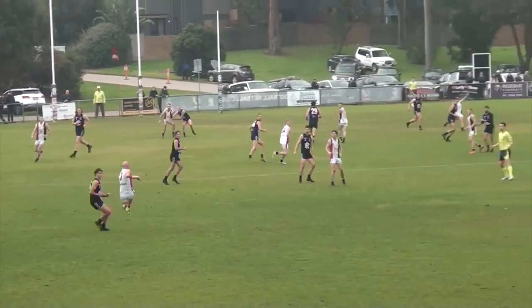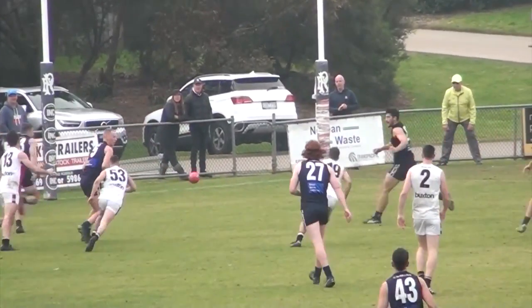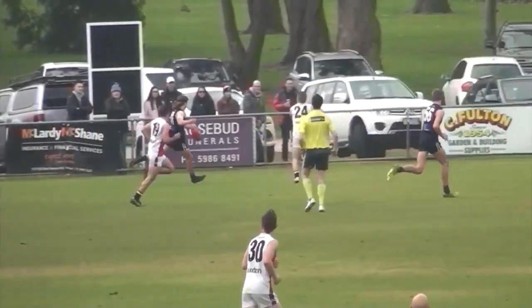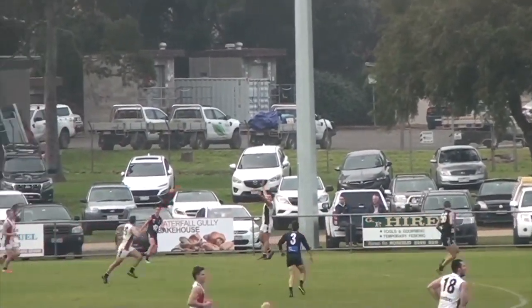McDonald now at the footy, attacking side of the wing. Bangs it long inside 50, looking for someone to mark. Not able to take the mark was Owen Hewlett at the back. It's mopped up by McRae, who gets it on the half volley towards halfway, then gets the hand pass down in the direction of Maynard. He kicks close to the boundary.